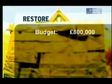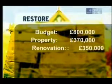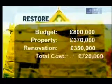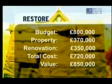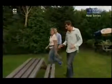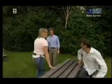With the property costing 370 grand with fees and the renovation coming in at around 350,000, that gives us a total cost of 720,000 pounds. The finished project will be worth a maximum of 850 grand, so there's plenty of equity in it if they get it right. Well, it's very interesting stuff. You know, with a building project, you lose money by building badly, but you make money in the planning. That's always the key to it.